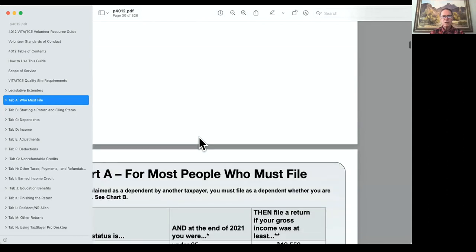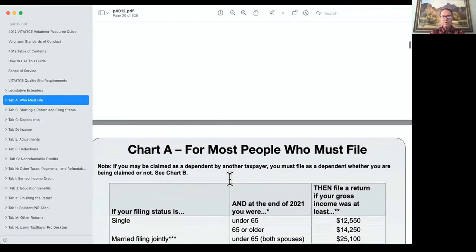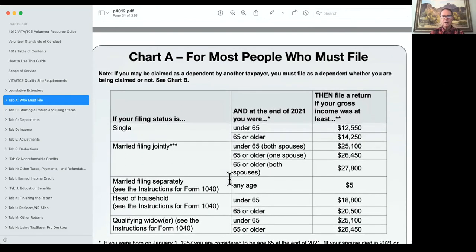It always takes a minute to load the first couple of pages, and then we need to resize it a little bit. Now this is helpful information. If your filing status is single and you were under 65 and your gross income was at least $12,550, I have to file. What's the $12,550? Well, that's the standard deduction. So if your gross income exceeds the standard deduction, that means you're going to have some taxable income.